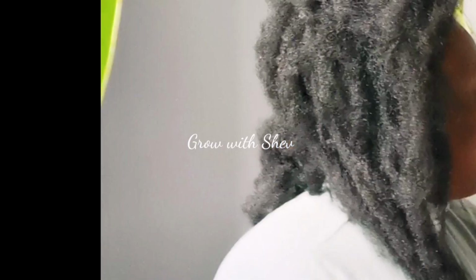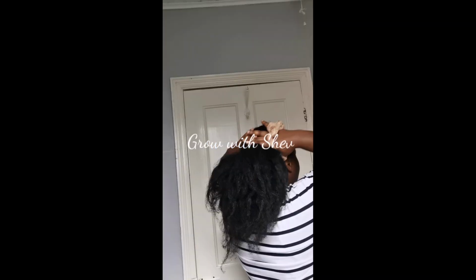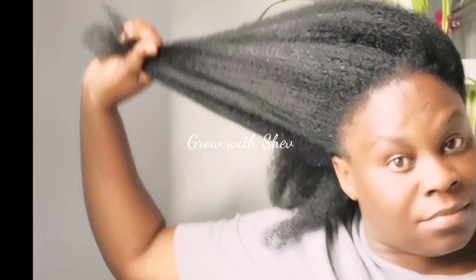So here is my hair, through the ups, through the downs, through the breakage. I am now at waist length. I'm going to claim waist length. If not now, when, right? And so for the last 2 years, getting from really bad damaged hair to this.